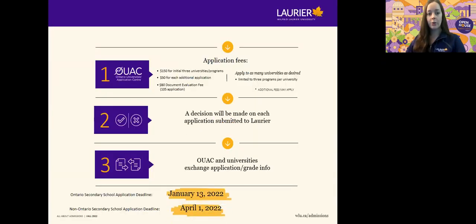You'll apply to Laurier through the Ontario Universities' Application Centre, OUAC. This is where you'll go to apply to any university in Ontario. You can apply to as many universities as desired, but there's a limit of 3 programs per institution. Laurier will make a decision on each application that you submit to us. So if you apply to the maximum of 3 programs, you'll receive 3 decisions back from us.